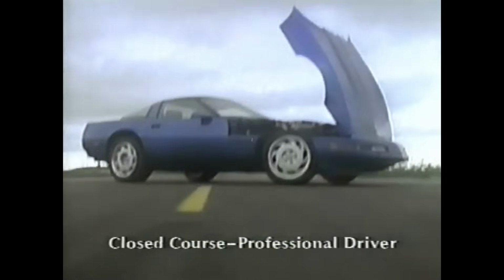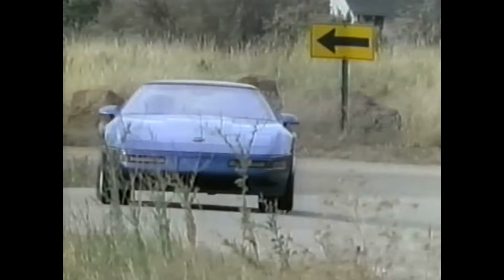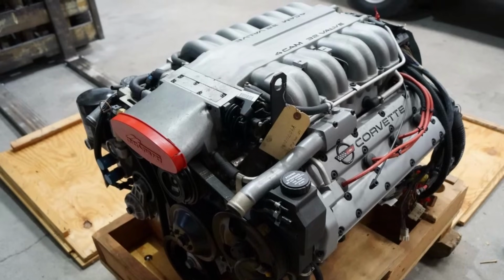Number 4. The ZR1 was introduced in 1990 as a separate model from the standard Corvette. Lotus designed a new 5.7-liter DOHC V8 engine for the ZR1, which produced 375 horsepower and 370 pounds of torque. This engine was nicknamed the LT5 and was built by Mercury Marine, a boat engine manufacturer in Oklahoma.